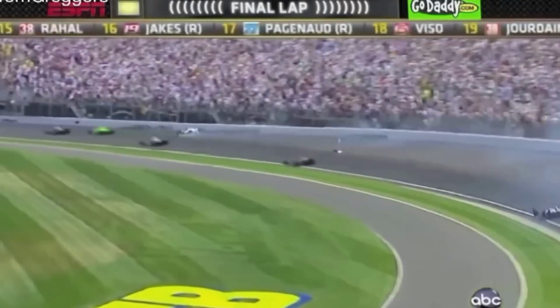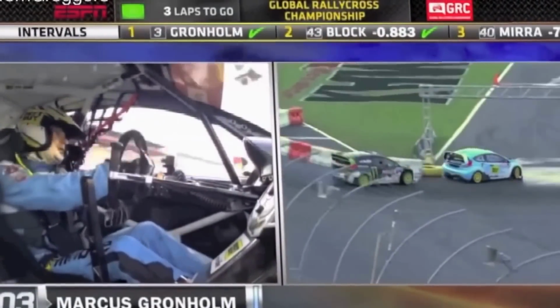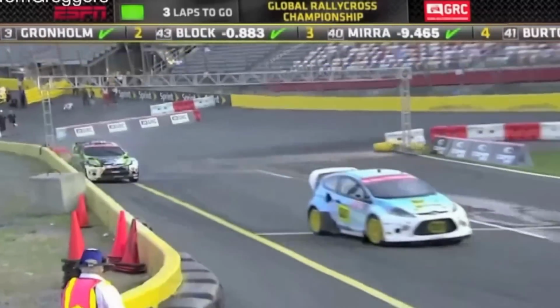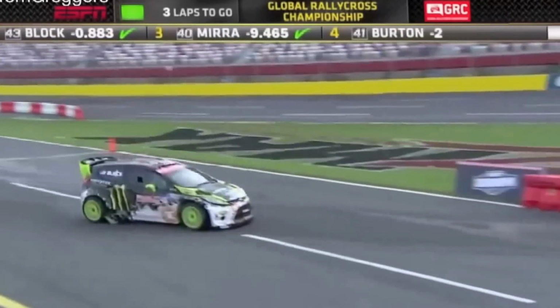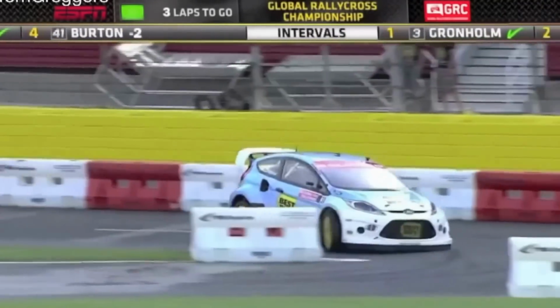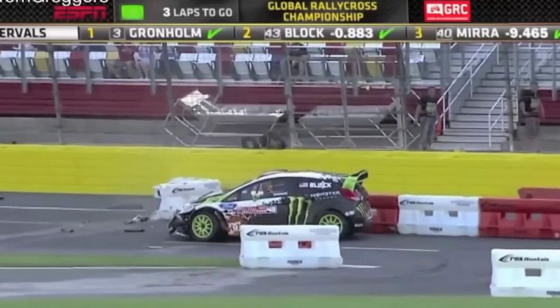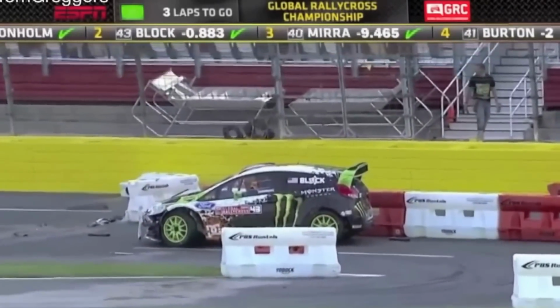Keep your leg, yellow. The yellow is out. It should have waited until coming out of two. Crowd are on their feet underneath our commentating position, and oh, what a crowd! Blocks in the wall, and he's broken his suspension immediately. He's going to have no job, both wheels. Oh, that's going to be really tough for him. I don't know if he's going to be able to make it the rest of the way around the course. Oh, handling impossible for him. There he goes, straight into the water barrier.